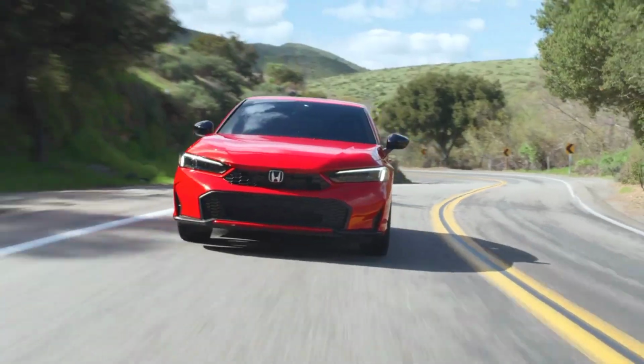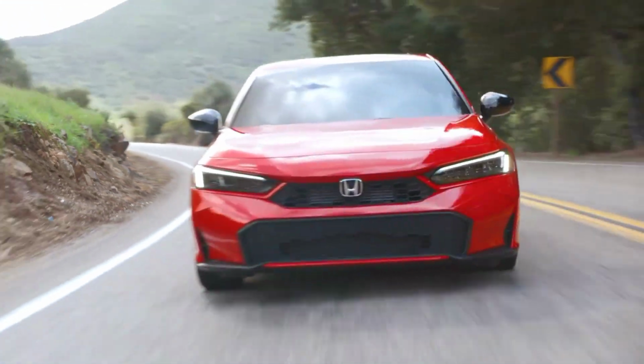The 2025 Honda Civic Sedan Sport Hybrid combines impressive performance, sleek design, and modern comfort.